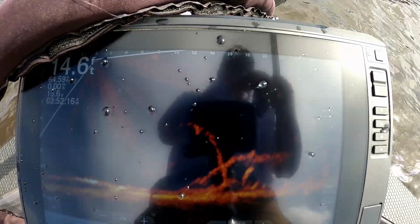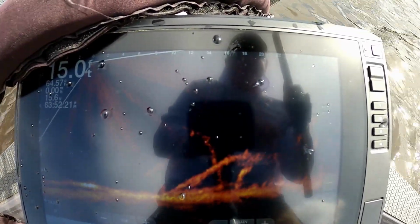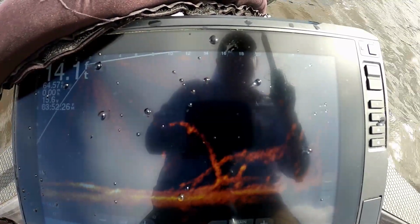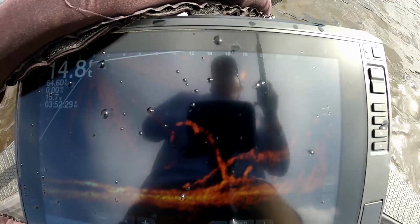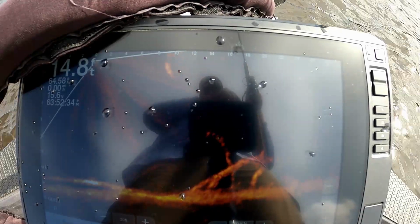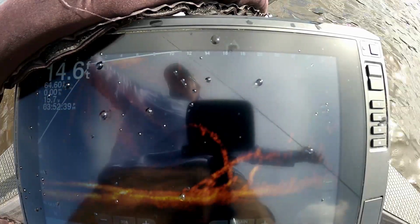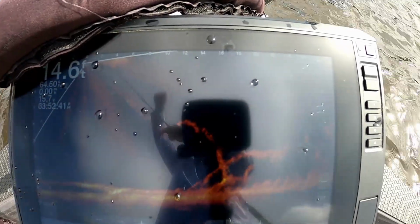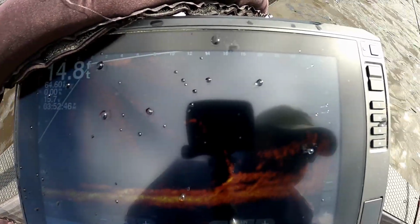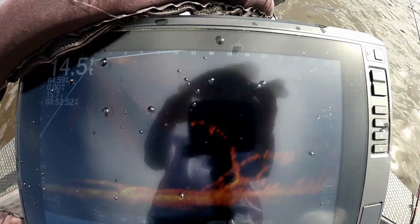Making this difficult to film. Can't keep the jig in the picture. There it goes. Fish coming after it. Oh, we got it. Oh, that might be a better one there. Biting better. Oh yeah, nice crappie there. There's a bigger one. All right guys, that's a 11 and a half, 12 inch fish there. He's going home for dinner. I don't know if you see him or not, no reflection.